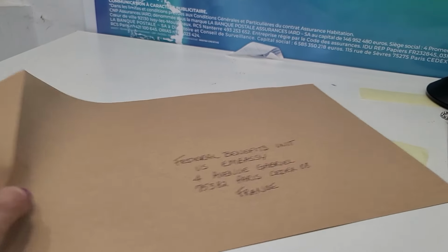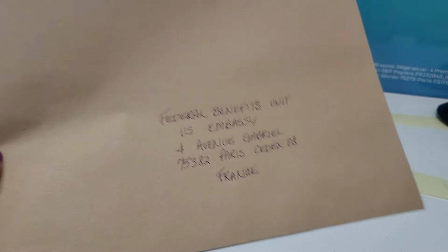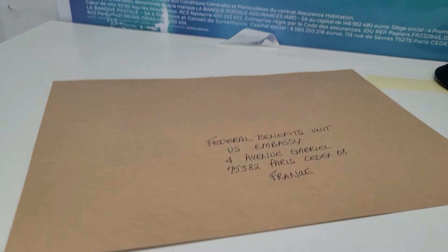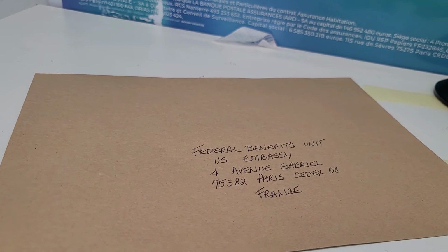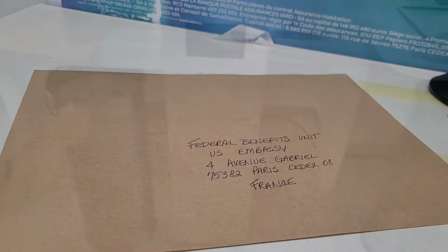After you complete your form, this is the address you're going to put on the envelope. It doesn't have to be an envelope that big, but that's what we got. And then you mail it to the U.S. Embassy.